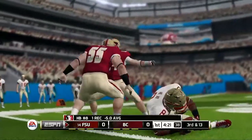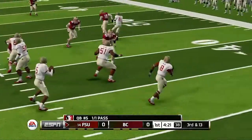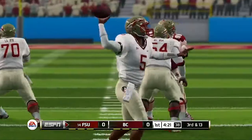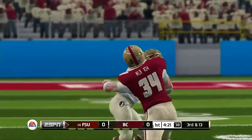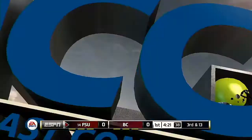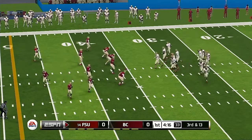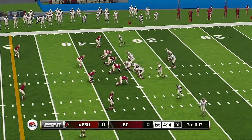A loss of about five. Well, that's just a sound play by the defense. They dropped him well short of the line of scrimmage. From their own 35-yard line, it's third down.